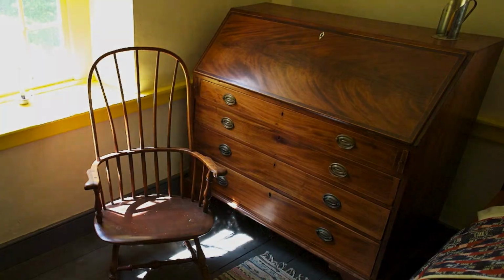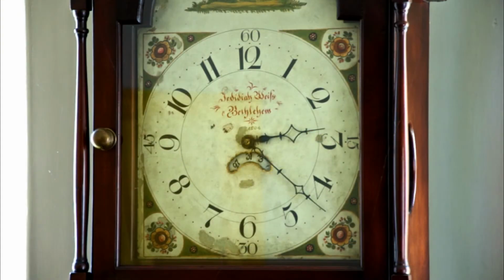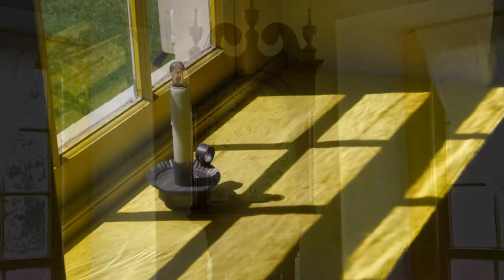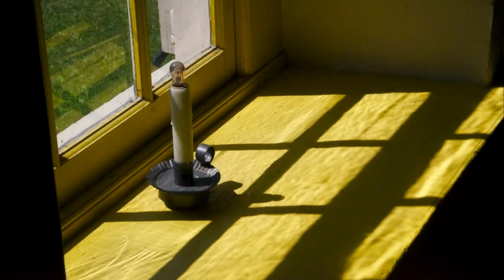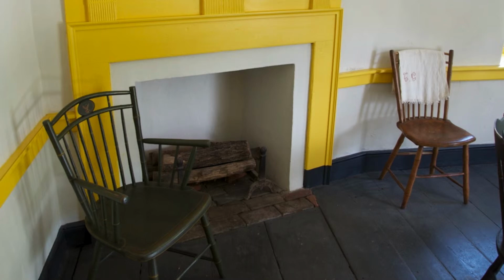We are now in the 1818 addition of the Hillman family. This is their parlor. You'll see a lot of differences here from the Burnside parlor. Here we have window treatments, and we also have color. The color yellow you see is the color that they used. The early Americans evidently liked bright colors. Also, you notice on the floor there are now floor treatments. You also see Windsor chairs in here, which was a different style from the plank chairs in the Burnside section.